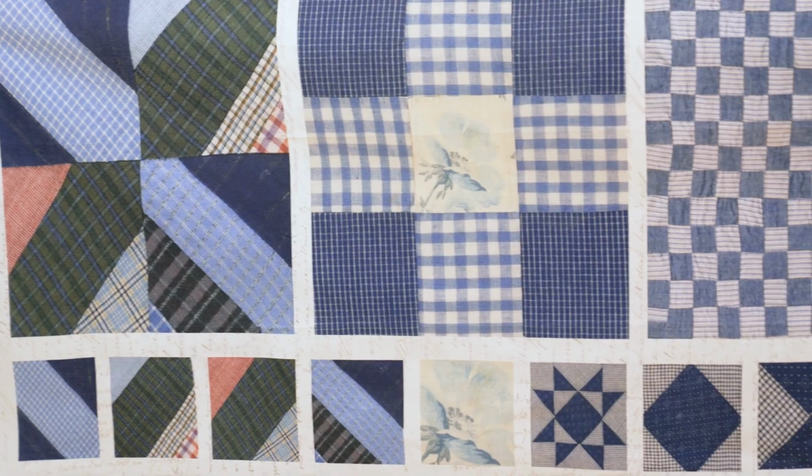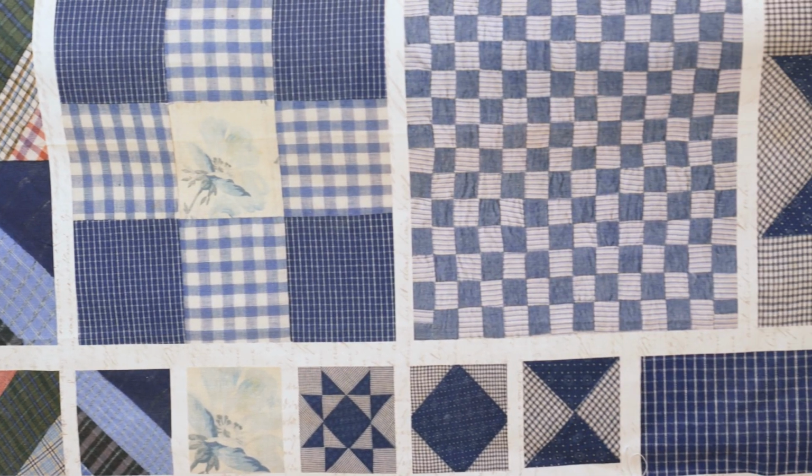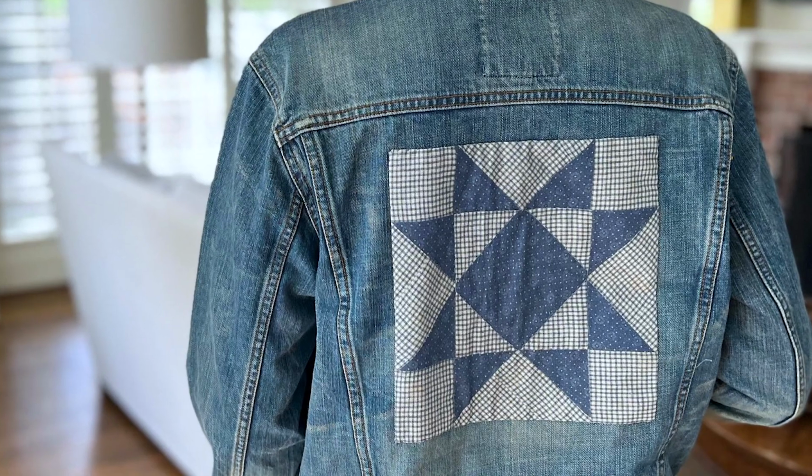I want to share with you my Missouri Star Blue panel. I've been collecting patchwork for years to create this panel. The color palette is absolutely perfect for using with almost any shade of denim. The signature block is the familiar Missouri Star pattern, and this panel features 20 unique prints. Check out the fun way I used it on this jean jacket.